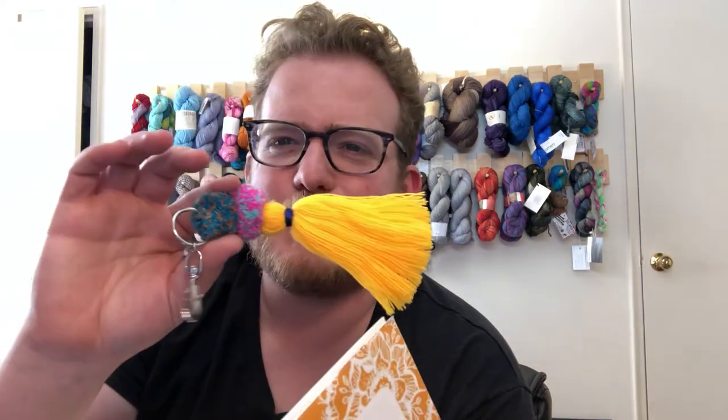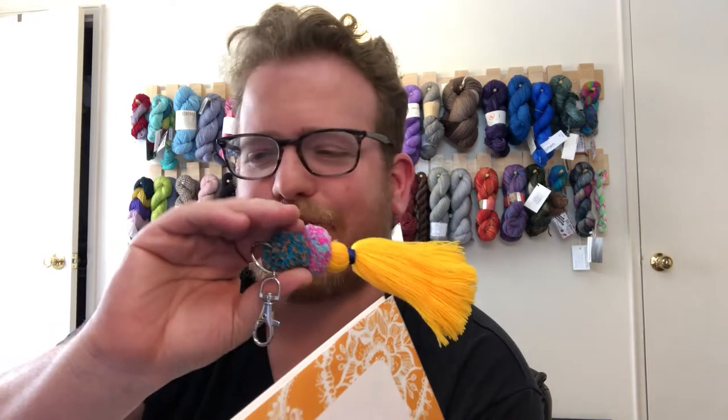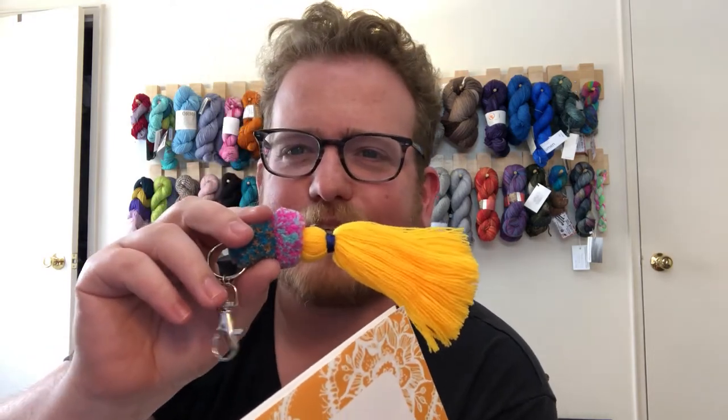Let me know what you think I should do with this. I don't know if I want to have it on my keys for something this big, but thoughts and comments below.